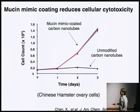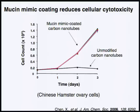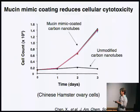Okay? So we do a toxicity study, which means that as a function of time, we look at how many cells survive in the culture dish in the presence of variously modified nanotubes. And the cells that we used in this particular experiment are the Chinese hamster ovary cells. That might seem kind of arbitrary to people. Why the Chinese hamster? Why not some other hamster? And why the ovary? Well, it turns out that these are just a very commonly used cell line in the world of cell biology. They're very well characterized. We understand them. They're easy to work with.